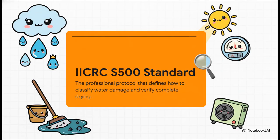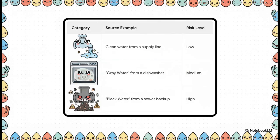And the pros, they have a very specific, very scientific way to classify that risk. It's called the IICRC S500 standard. Now, this isn't just some casual guideline. It's the official, by-the-book protocol that defines how to classify water contamination. It's all about keeping everyone safe during the cleanup. And this is where it gets really interesting. It all breaks down into 3 categories.